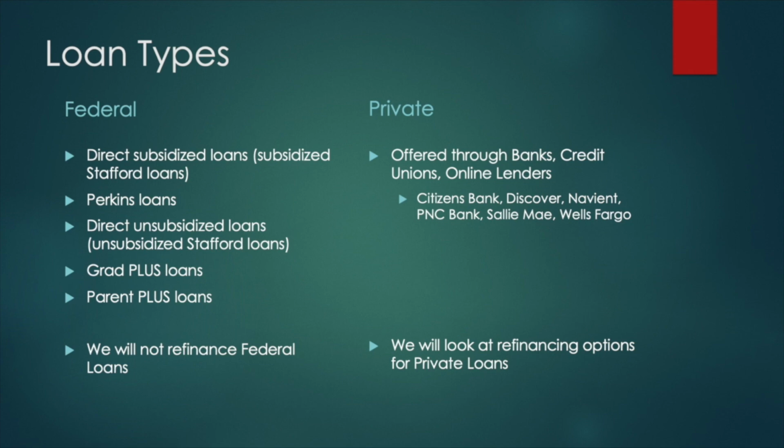Due to the increased flexibility of repayment plans associated with federal student loans and fixed interest rates, along with lower interest rates on federal loans, we are not going to advise throughout this course that you refinance any of your federal loans. For refinancing purposes, we will look exclusively at your private student loans.